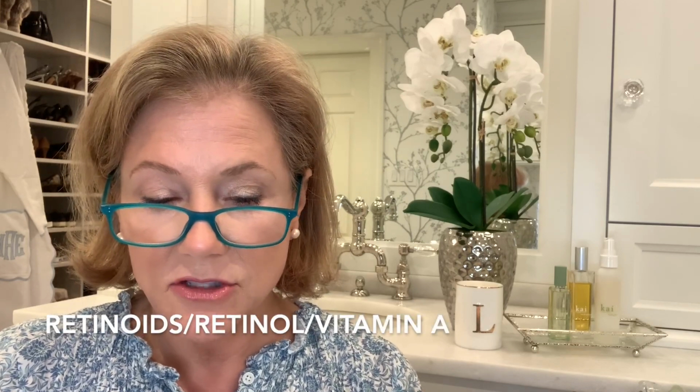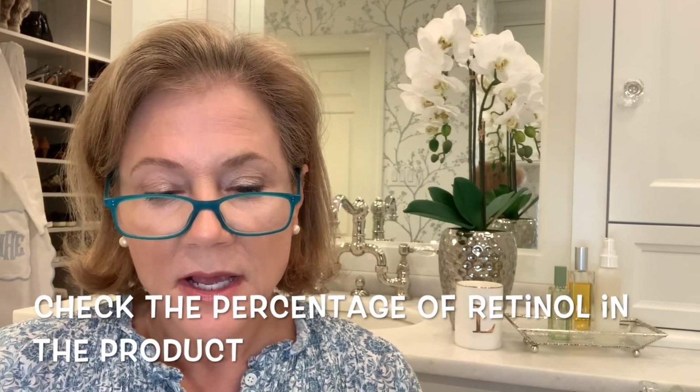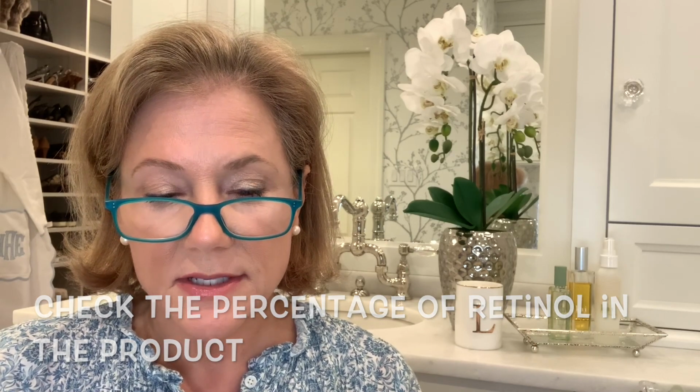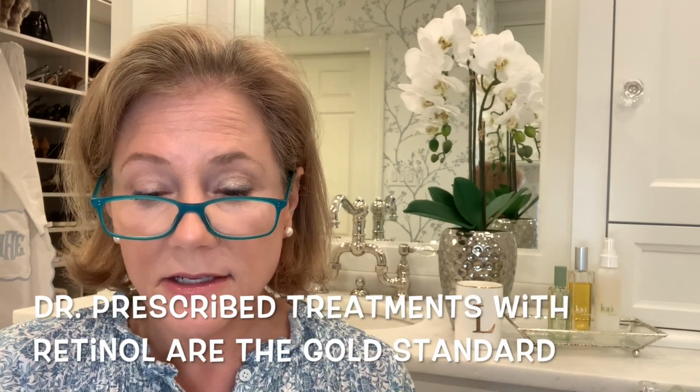The second one is retinoids, or retinol, or vitamin A. This encourages skin cells to speed up and go faster. Faster cell repair leads to more collagen. So we can buy plenty of over-the-counter serums and lotions, and we can also go to our dermatologist, who can prescribe prescription-strength retinol products. And sadly, I can't really use those because my skin is so sensitive.